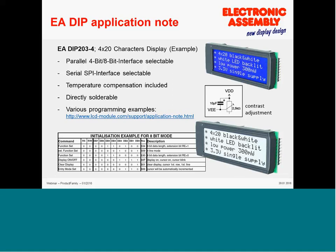The interface you can choose for most of the displays on your own. Here in this case of the eDIP 4x20 character display, you can use parallel interface. It's very well known from the early beginning of LCD module usage. It's similar to the HD44780 standard. Or if you want to save some ports of your controller, you can also control the display via SPI. You only need 3 or 4 wires, so only 3 or 4 ports of your microcontroller, and that's all. So in this case, controlling by serial interface, you can save ports.